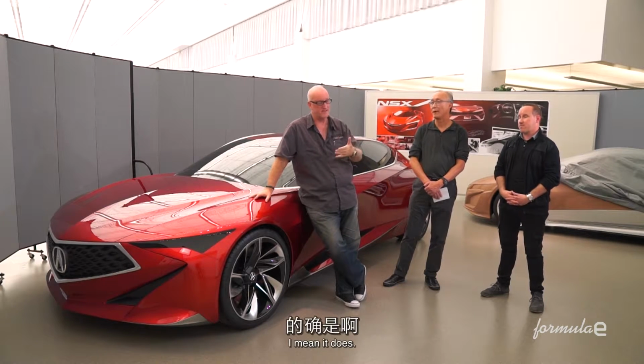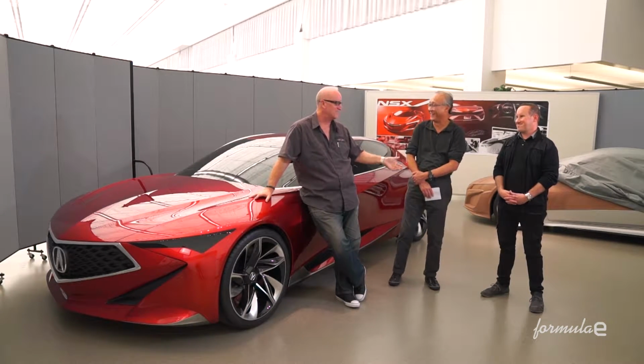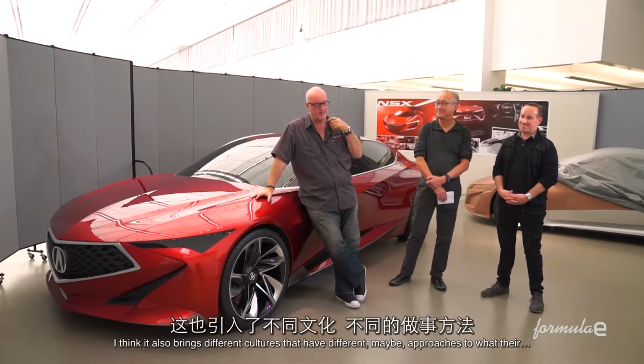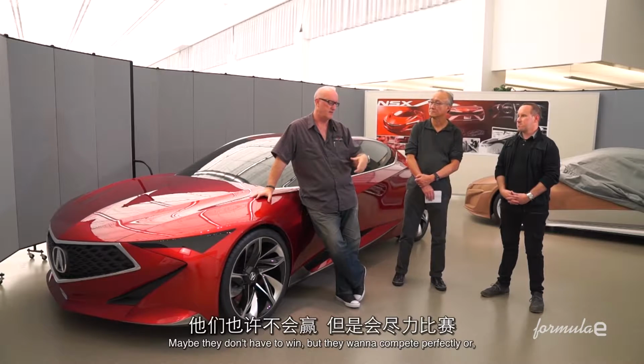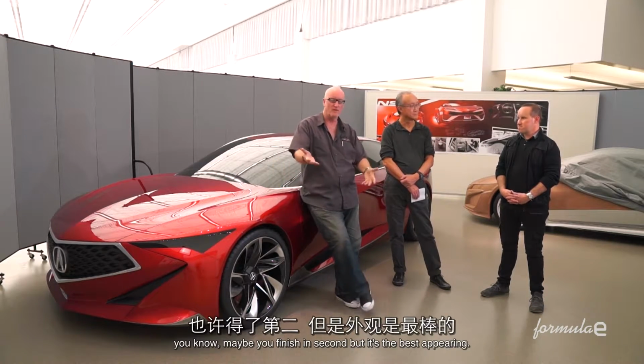Yeah. It does. It's literally no longer a second-tier class. You know, it's like, let's make this global. And I think that it also brings different cultures that have a different approach to what they do. Maybe they don't have to win, but they want to compete perfectly, or maybe it finishes second, but it's the best appearing or whatever it is.